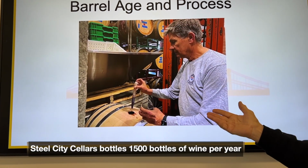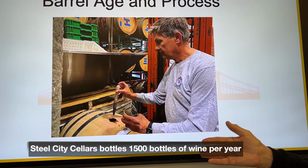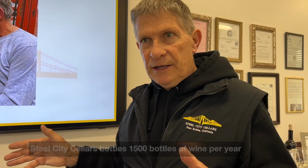This is, I think, the most important part. It's checking the wine every couple months. And right now I'm bottling 5 barrels of wine this week.